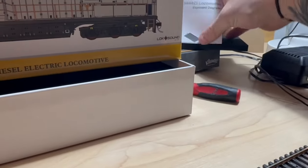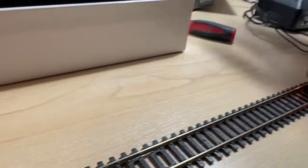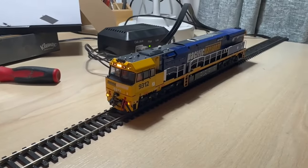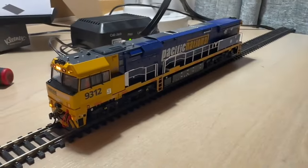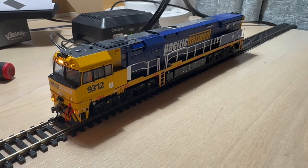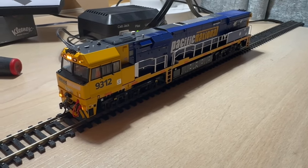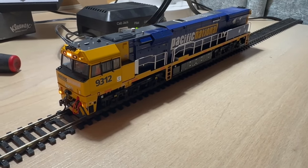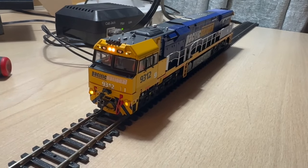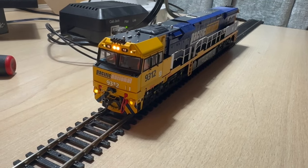Right, let's just have a look through here again, because I'm a little bit rusty as to what button does what. I know that function 8 starts it because it's a non-standard model. All American, and I think anything that isn't British is function 8 anyway. So we're just going to start it up. We've got the running board lights on, headlights and ditch lights.